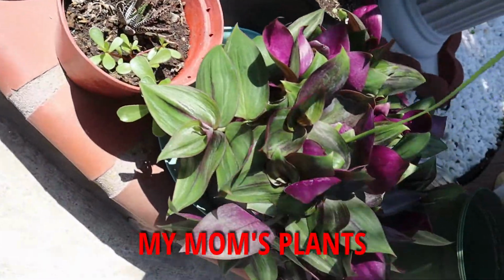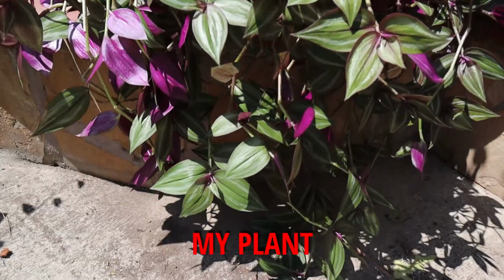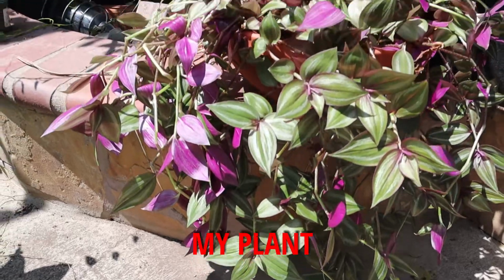It grows in so full and so lush. But inside, it's more trailing and leggy. If you're into that, all the more power to you, but for this particular plant, I just didn't feel its vibe indoors, if you get what I'm saying. So I took that plant outside, repotted the small pots that I was gonna sell. I repotted it back into a big 12-inch pot, and it looks fuller now, and I'm leaving it outside for now to see how it does.